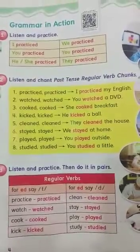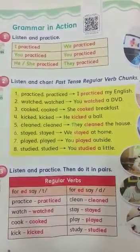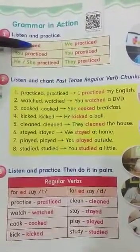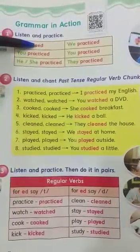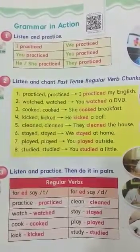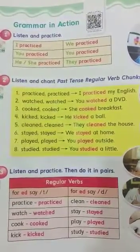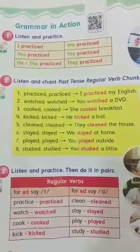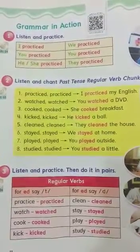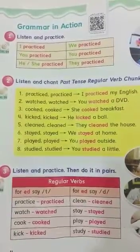Now let's practice grammar, talking about past tense in case of regular verbs. Practiced here is a regular verb, and the regular verbs take all pronouns, singular and plural: I, you, we, he, she, it. How to form regular verbs? It's formed by adding ed or d or ied to the end of the verb.